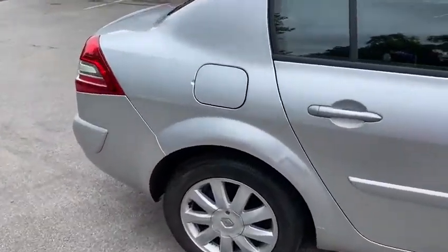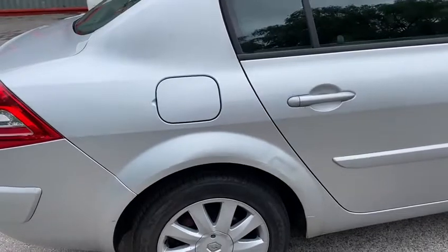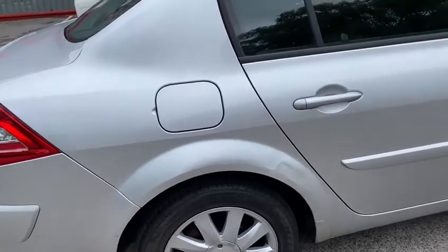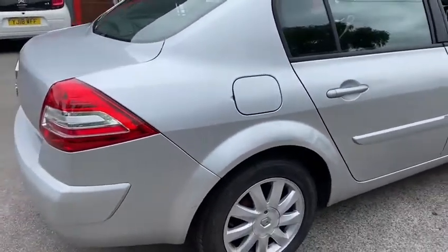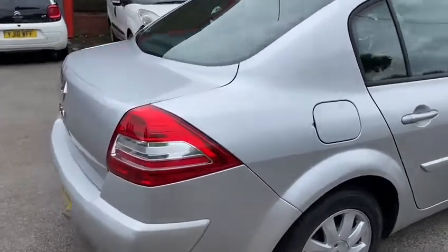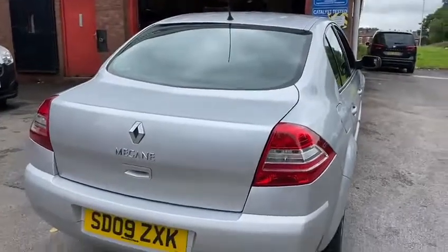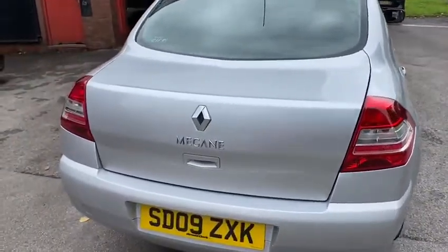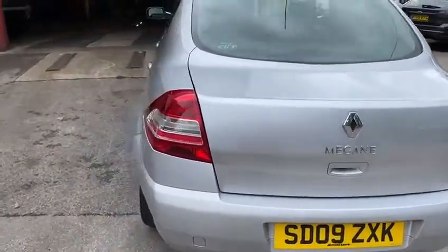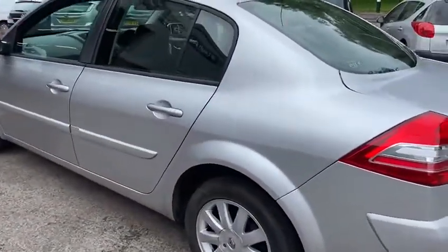The worst aspect of this, bodywork wise, is this scuff and dink on this offside rear wheel arch. I'd thought about putting this through the body shop, but frankly it'd have costed 200 or 300 quid. I'm not sure that it's really going to add to the benefit of the vehicle, because when all is said and done, this is in your budget basement range. I'm asking £1,385 for this car, £1,385, and I think that's a bit of a bargain, because after all what you're getting is a good size family car.